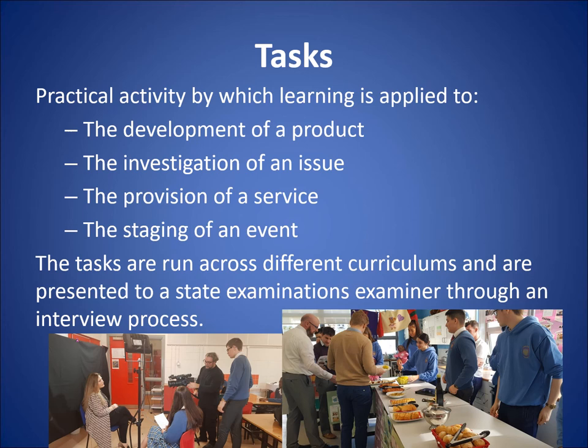So the tasks then are across all the different subjects and curriculums, and they're very cross-curricular. So a couple of subjects will link in together. And at the end of the process, an examiner from outside comes in and they will interview that student about the part they played in that task.